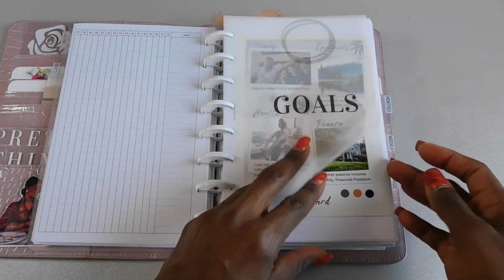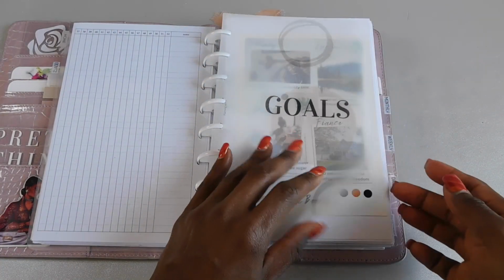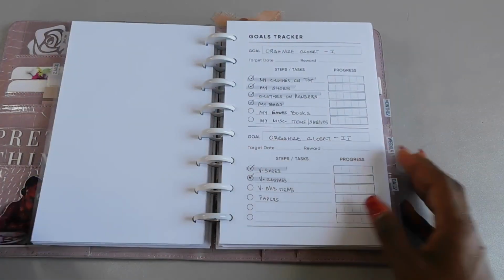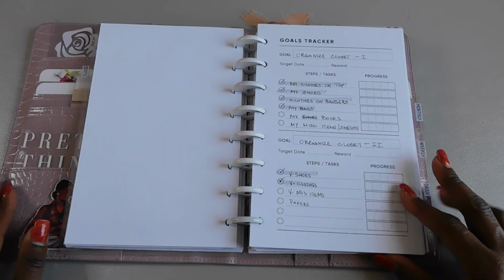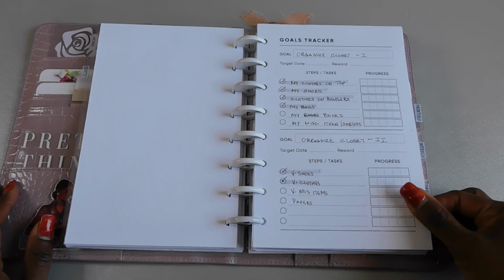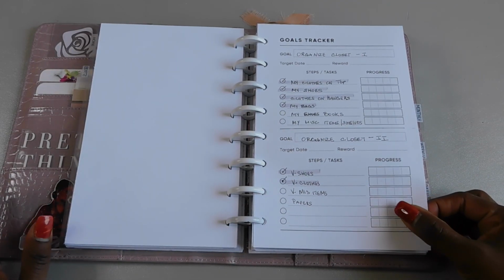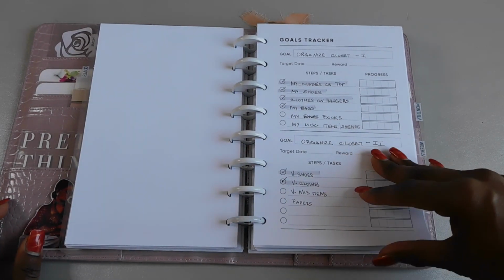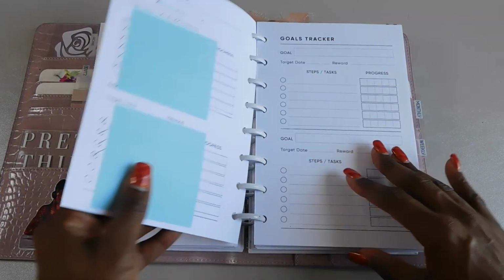My goals section, let's see what I have in there. I don't think I have anything that I can really show. Oh, well, I did organize my closet, which was great. I still need to finish it. I didn't get through it again completely. I do still want to organize my books and the miscellaneous items that are on the shelves.